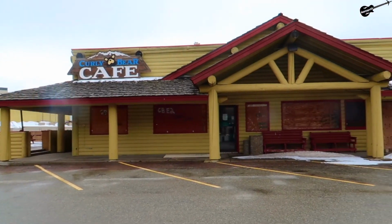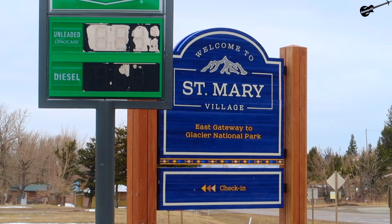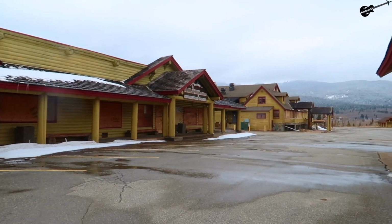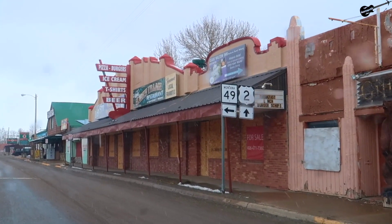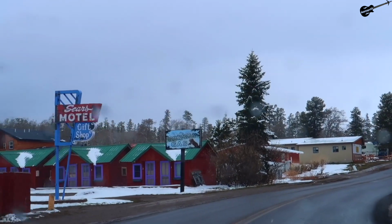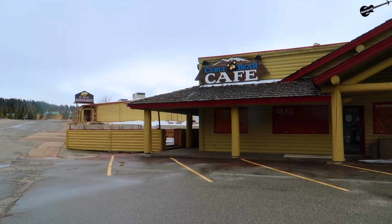After over 2 hours of driving from our hotel near the airport, we've finally made it to St. Mary, Montana, and back to the Going to the Sun Road. What's especially noticeable around the entire area is how many shops and businesses are closed due to the park not being fully open. Several small towns are literal ghost towns, with this town, St. Mary, and its gas station being a perfect example.